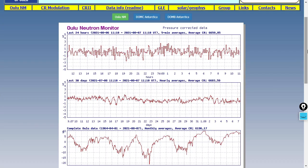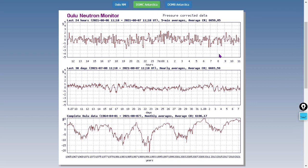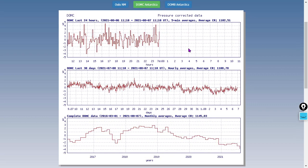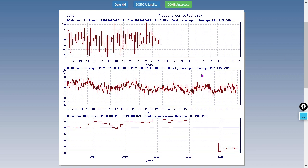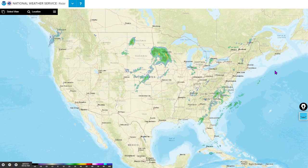We'll also look at Oulu, Finland. There's Oulu. Slight downward trend in the past 30 days at Oulu. How about DOMC Antarctica? Slight downward trend there. DOMB Antarctica. Slight downward trend there. As you would expect, as the solar cycle ramps up, cosmic ray flux ramps down. We won't talk about the correlation or the causation, as this is a meteorology segment.